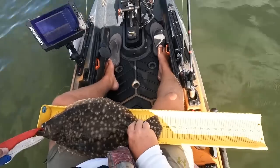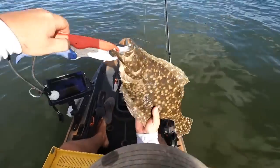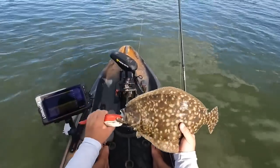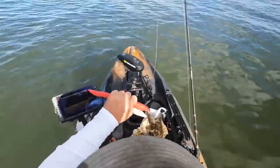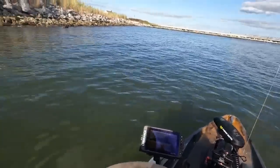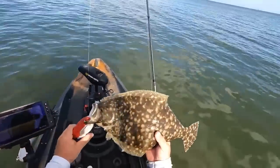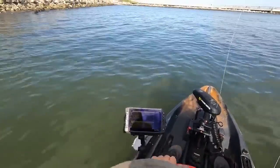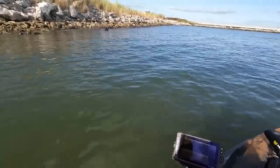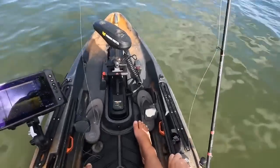Yep, that fish is 18.5 inches, and I mean just super thick fish right there. So thankful to have found this guy. But that right there, that's why we come out and we fish rock jetties, because you really never know what you're going to catch, and flounder just absolutely love hanging around these rock jetties because of all the mullet and bait fish that kind of comes in here.